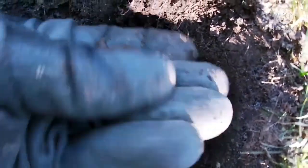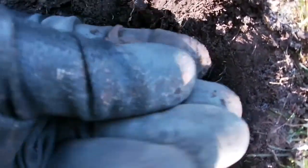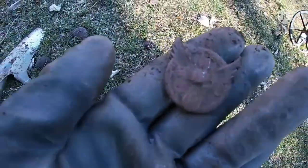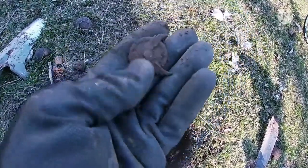Oh, what in the world is that? It's got wings on it, whatever it is. You see that? Oh my god, that's so cool, dude. That is cool as shit. Oh my god, that's awesome. Yeah, it looks like maybe they wore it around their neck or something. Here, can I check it out? Yeah, go ahead.